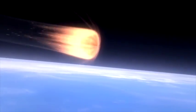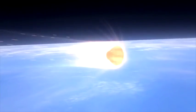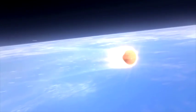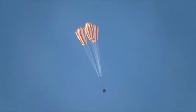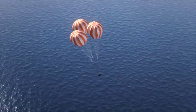The test continues with a high-speed re-entry, rivaling conditions a spacecraft would experience returning from the moon, and giving engineers important data about this phase of flight. Finally, the spacecraft's parachute system will be deployed for a landing in the ocean, where recovery teams will get a chance to test their techniques and equipment.